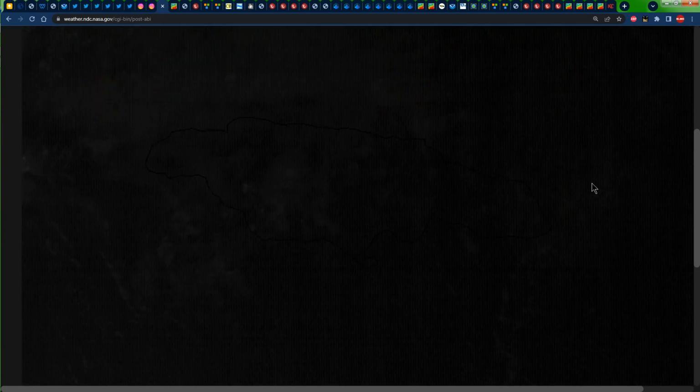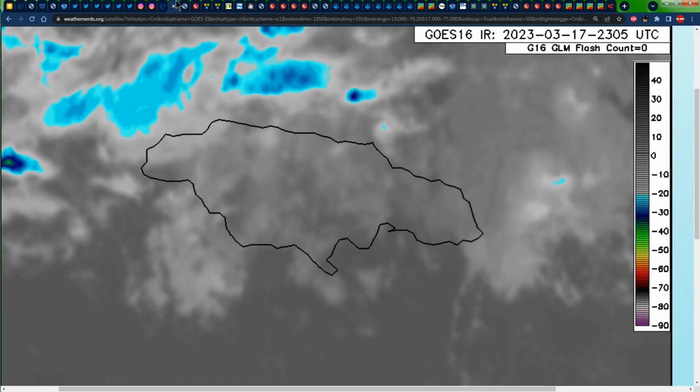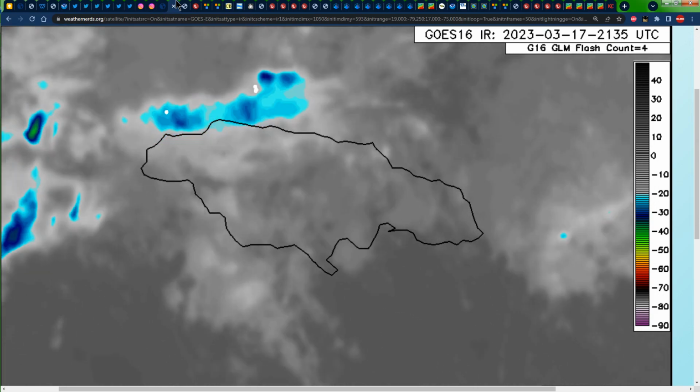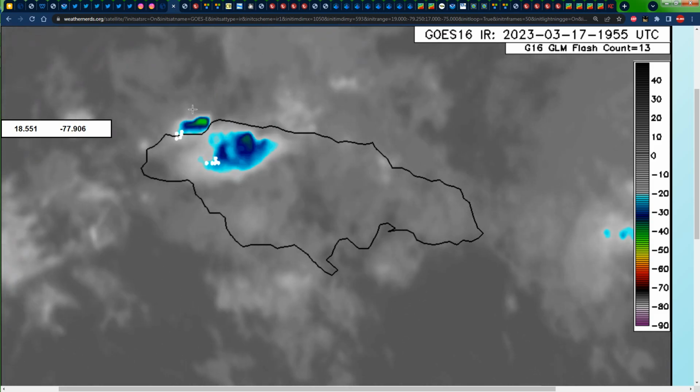We even had some amount of cloud cover across portions of eastern Jamaica, even into the evening hours, as well as portions of northern Jamaica. If we actually take a look at the infrared satellite images, we can also see that we had some amount of thunder clouds wherever we had that wind shear.